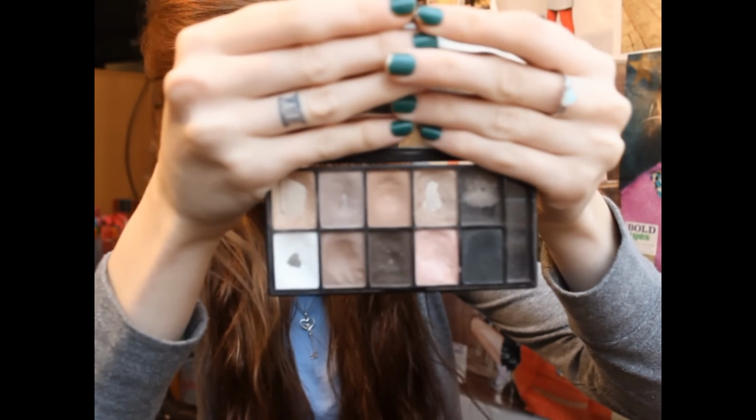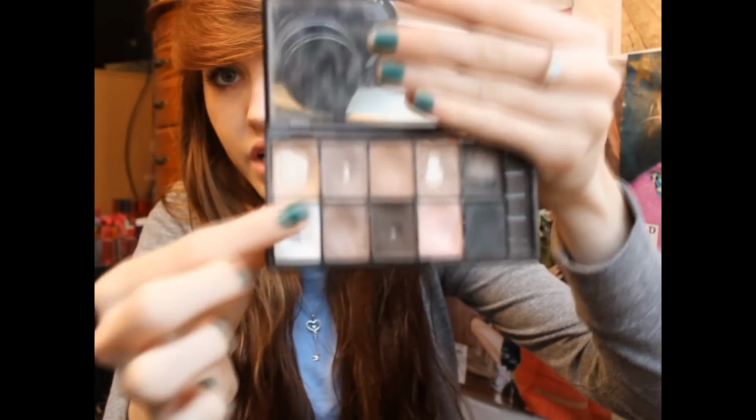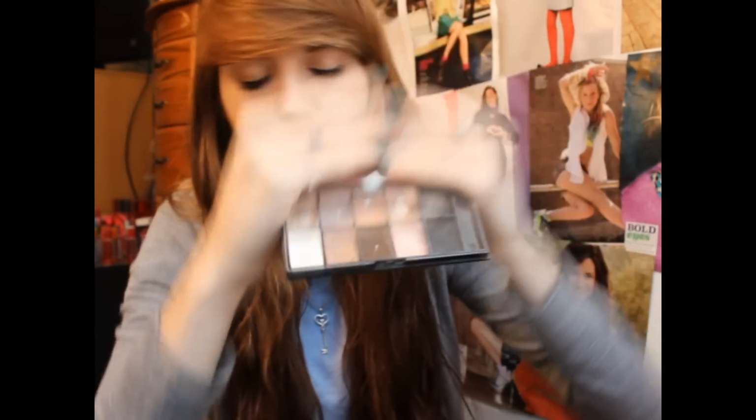As you can see, I've hit pan on 5 of them. I've lost the shadows, so that's awesome. But I use these two colors every day, this light kind of shimmery color and this taupe. This is my favorite neutral palette, and I get a lot of use out of it on an everyday basis. I've had it about 2 years, so I feel like this is definitely going to be one of the go-to palettes that I use for spring.